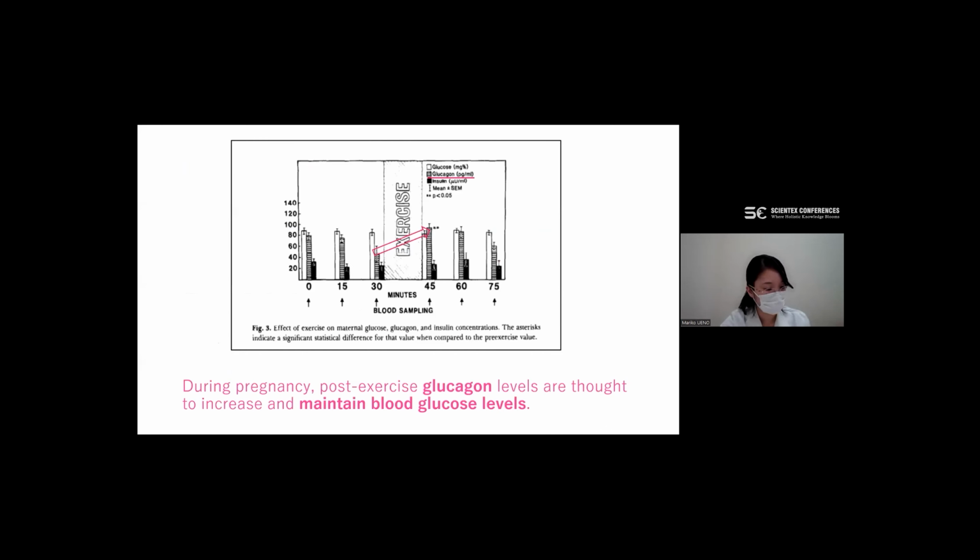Arto et al. measured the blood glucose levels, insulin, and glucagon concentrations in women in the third trimester of normal pregnancies before and after a 15-minute treadmill exercise. The results indicated that the post-exercise blood glucose and insulin level did not change, but the glucagon level was elevated. So it is suggested that elevated glucagon level maintains the blood glucose level even after exercise.